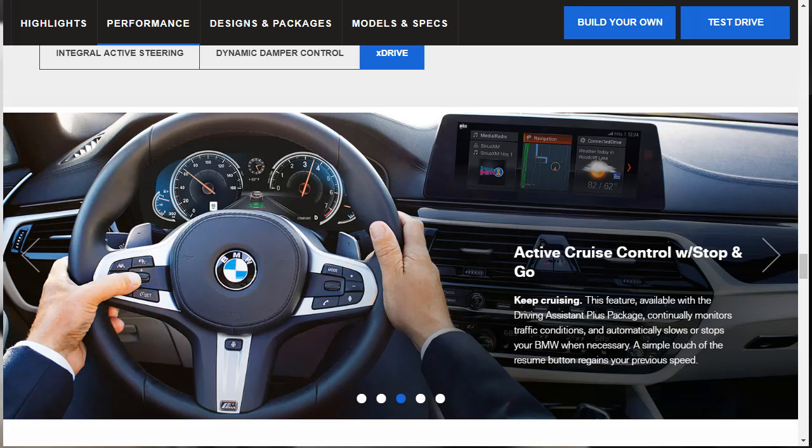But this is a feature available with the Driving Assistance Plus package that monitors traffic conditions and automatically slows or stops the car when necessary. A simple touch of the resume button regains your previous speed. So that's how this active cruise control with stop and go works.